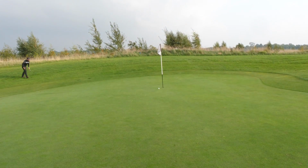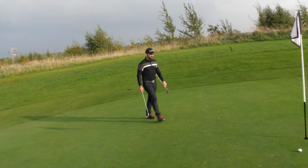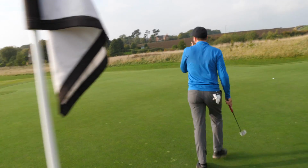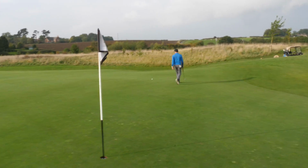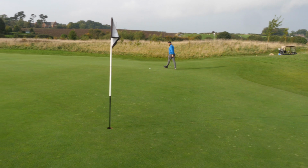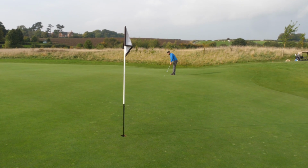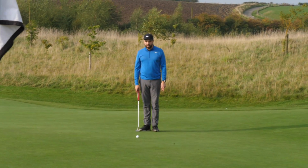Lovely touch. Lovely touch. I'm much more comfortable around that kind of situation, because I've got to use my imagination a bit more. I find it's a lot tougher if it's just a chip and run without any massive ridiculous slopes in. Plus my touch around the green's been pretty good today. It's just my approach work which has been awful.